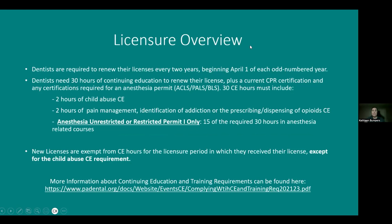So all dentists in Pennsylvania are going to be required to renew their license every 2 years, beginning in April of the odd number year. So the next renewal is going to actually be taking place in 2025, in March of 2025. And this is going to be for all licensees, regardless of when you actually obtain your license. So even if you don't get your license until, let's just say, January of 2025, you are still going to be required to renew your license by April 1st.